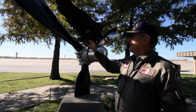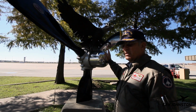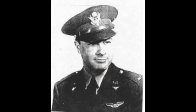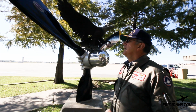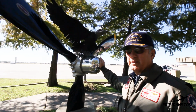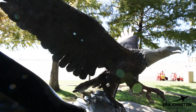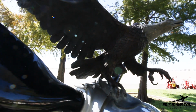But this is a B-24 prop, and Horace Carswell was a Medal of Honor winner who was awarded that posthumously after his B-24 crashed. He'd ordered his crew to bail out in order to try and save them, and he didn't make it. So we've selected the B-24 prop, and this eagle that was beautifully made by Darren Wright, a local sculptor here in Fort Worth. And it just represents the freedom that we have in this country thanks to all those that have served.